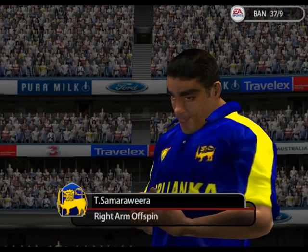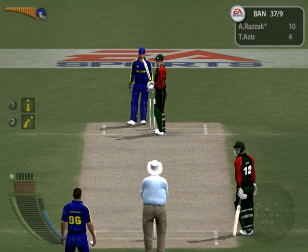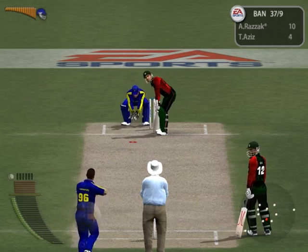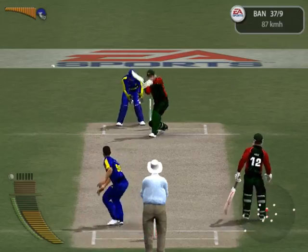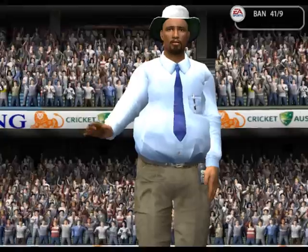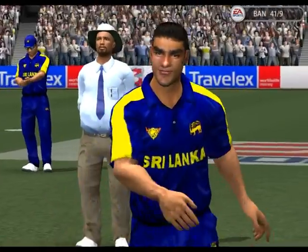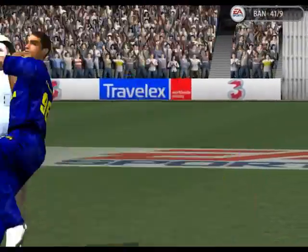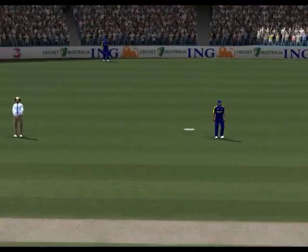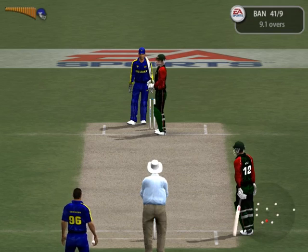We're going to see the off-spin of Samarawira. Abdur Razzak to face an over of spin. Played into the gap. Jayawardene sprinting along the boundary. Great shot by Abdur Razzak. Abdur Razzak moves on to 14. Great shot. That seemed to rocket to the boundary. We can have a look at that again. Abdur Razzak waiting at the striker's end.